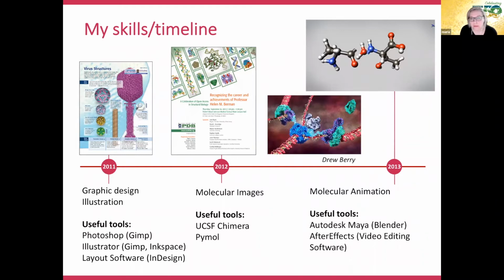So sometime between 2012 and 2013, I got to know the work of Drew Berry. Drew Berry is a molecular animator who is very, very famous. And he was one of the first people who started using the commercial, mainstream software that is used by big 3D animation studios like Pixar. And he used this software to animate 3D scenes of scientific processes.